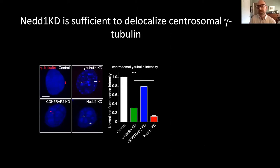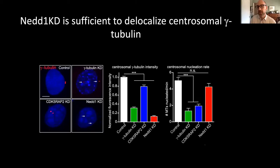So the really surprising finding for me was when we looked at the nucleation rate of centrosomes in living cells. And what you can see here is that even though we've gotten rid of 80% of the centrosomal gamma-tubulin, we have almost no change in the nucleation rate at the centrosome. And we measure this by looking at EB1 puncta that emerge at the centrosome and grow out from that site, okay? And that suggests that the gamma-TURCs recruited by NED1 are not significantly contributing to the nucleation of new microtubules at the centrosome.